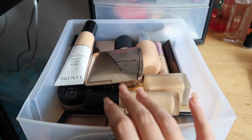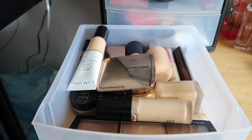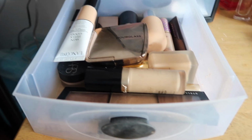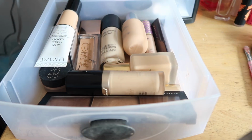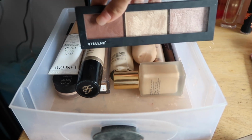All right, so this first drawer is a little bit of everything. I have foundations, concealer, and the few bronzers that I have because I'm very picky with my bronzers. I like to only have 2 or so at a time, so I'm definitely going to be keeping those: my Hourglass bronzer, and my Stellar bronzer and highlighting palette.